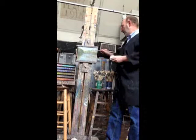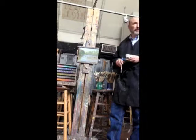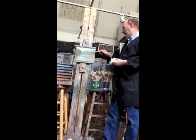Now, how am I putting this on the canvas? It's a middle tone. It's not a shadow. I don't want to go transparent, and I don't want to go as big and fat as the biggest lights, but it's in the middle. It makes a very nice middle tonality.